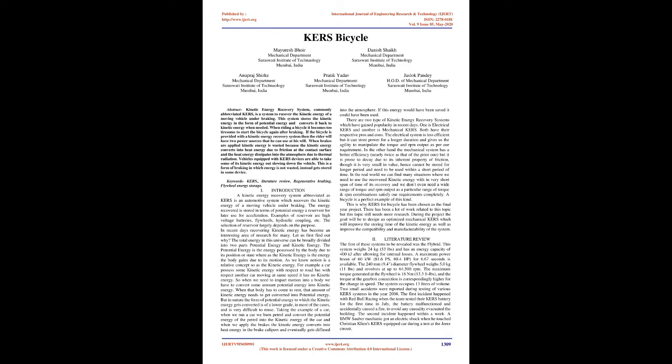In recent days, recovering kinetic energy has become an interesting area of research for many. Let us first find out why. The total energy in this universe can be broadly divided into two parts: potential energy and kinetic energy. The potential energy is the energy possessed by a body due to its position or state, whereas the kinetic energy is the energy the body gains due to its motion.